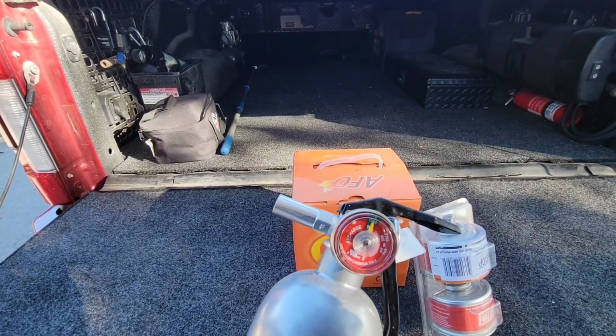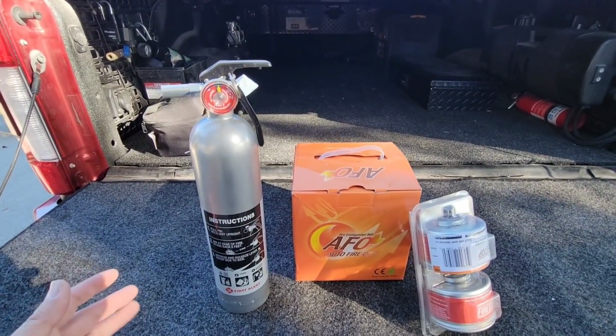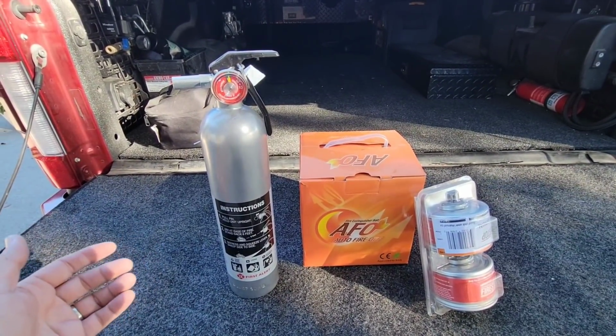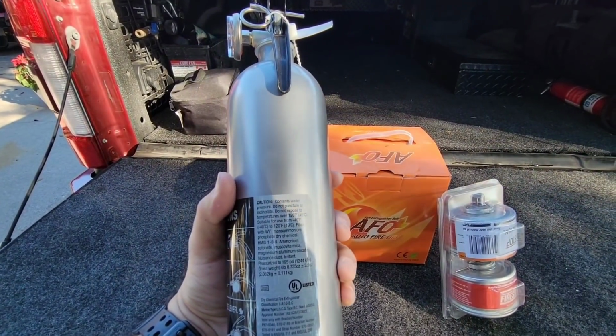You do want to keep an eye on the pressure, to make sure that it is still good. You want to get it inspected every now and then, just to make sure that it's still going to work when you need it to work. This one's in silver. This is a First Alert model. Again, I bought this off of Amazon.